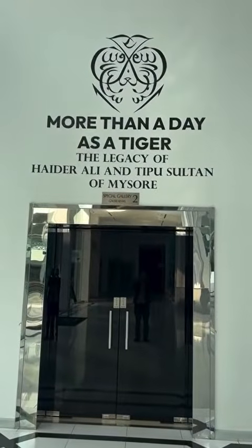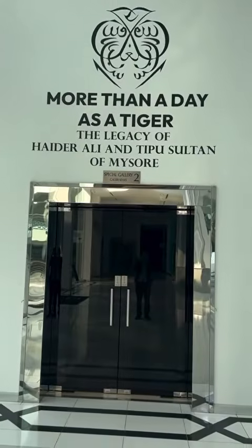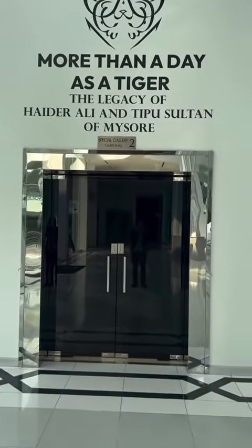More than a day as a tiger, the legacy of Hyder Ali and Tippu Sultan.